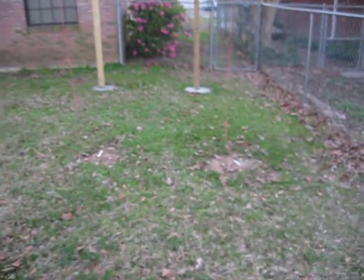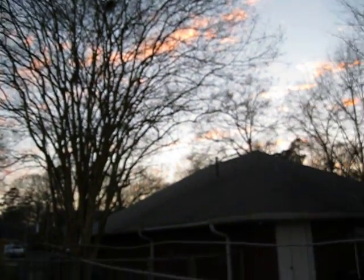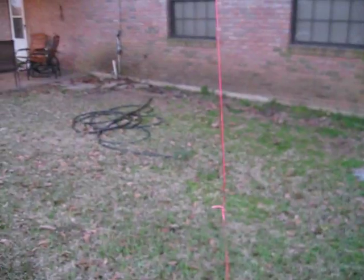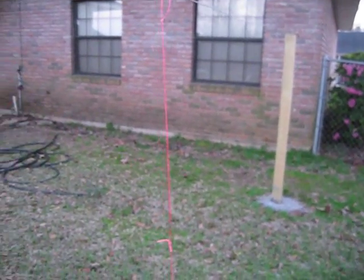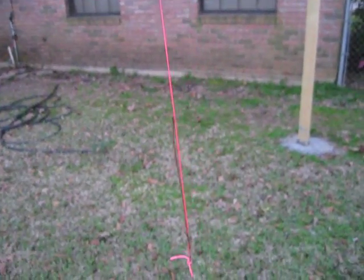So let's go down here, and by the way, it is 71 degrees right now with a cool breeze. It feels great. This here is an Ison muscadine. This is another patented variety. Very good wine-making muscadine, which some of you may know I make wine a lot.